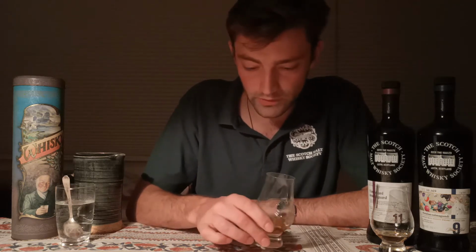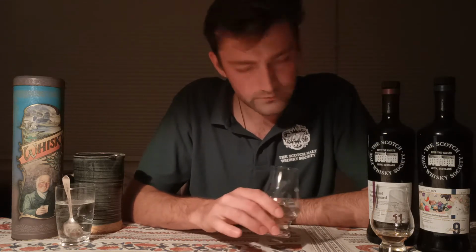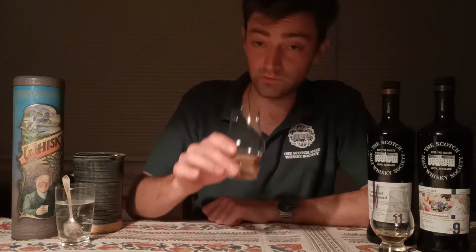And this is a distillery that we really don't see enough of. It often has a nutty characteristic, and it's quite particular. So we'll see what we make of this one.